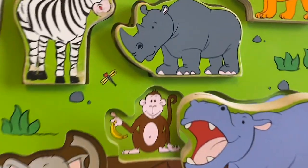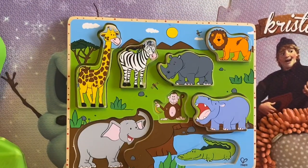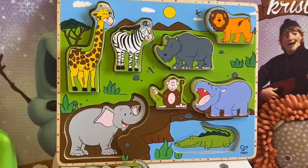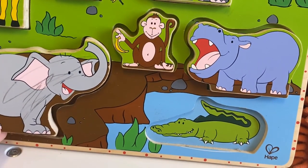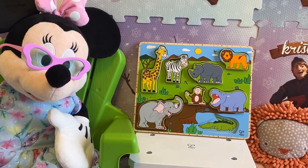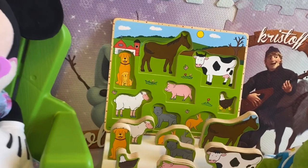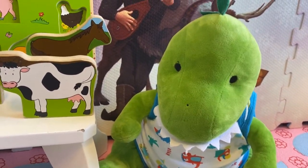Hippo. Monkey. Elephant. Great job, Mr. Lion. Mr. Dinosaur, can you help us to make this farm animal puzzle? Of course.